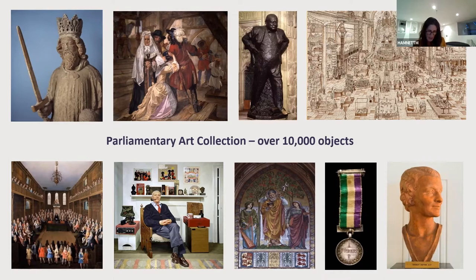So in many ways, they also obviously contain portraits of parliamentarians, but also political influencers and really rather nicely staff who've shaped parliamentary history. So we've got fantastic images of Hansard who capture the activities in the chamber.